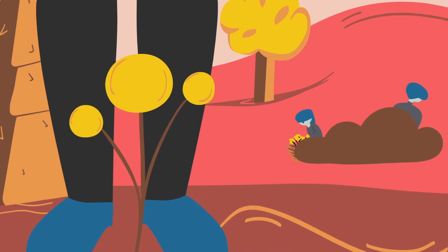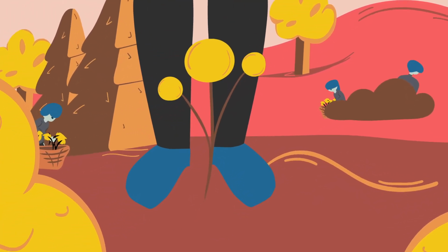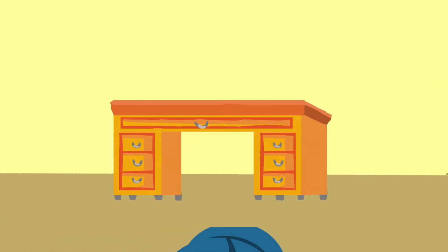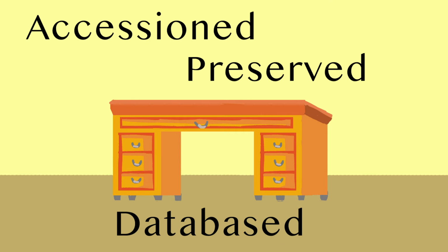Together, the two teams collected hundreds of specimens that were deposited at the herbarium. This project required a mastery of fieldwork, plant collecting, plant identification, data collection, and data analysis, all to make new discoveries. The plant specimens from both studies were accessioned, preserved, and databased for use in future studies as well.